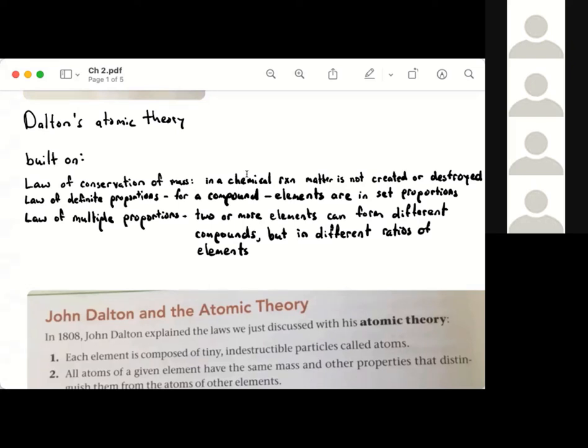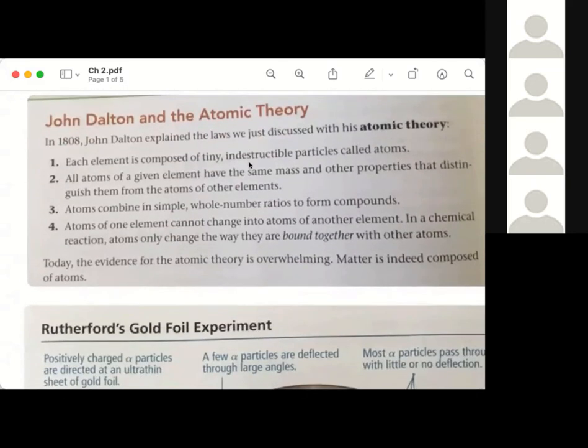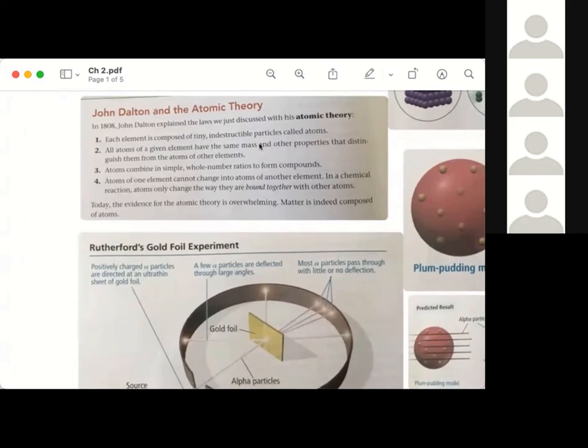So Dalton came along, and I just mentioned what he did. And right now, no one's going to argue that atomic theory doesn't exist, at least usually not in his or her right mind. So Dalton was wrong about some things. Atoms are not indestructible. We've destroyed them. But the rest of the things are more or less right. There are some nuances like isotopes we'll talk about later.